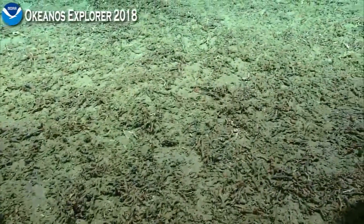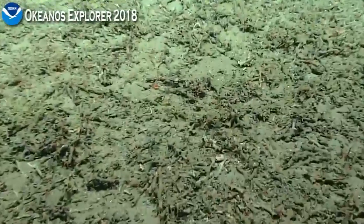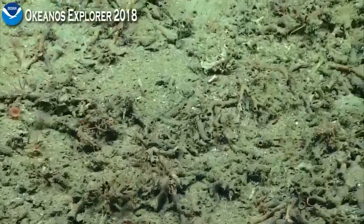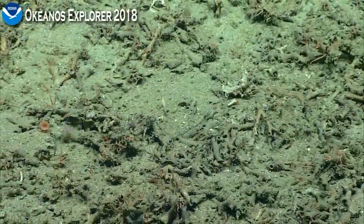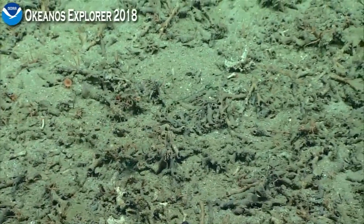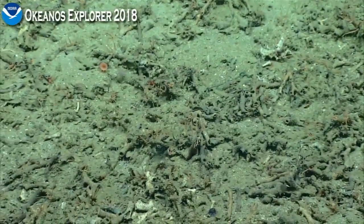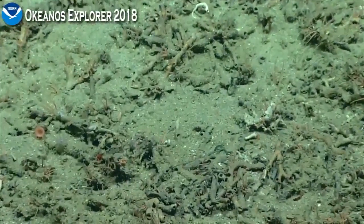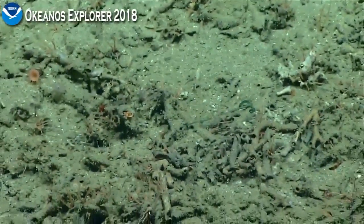Do you want to do a partial zoom? See that thing waving around? But it was on the order of several millimeters a year. Do you see that growth? See the green worm-looking creature in the middle of the frame? I just saw it moving around. Yeah, there is something there.